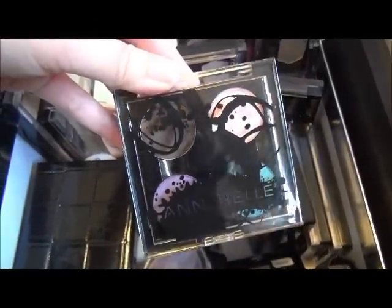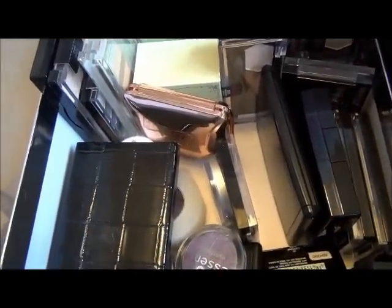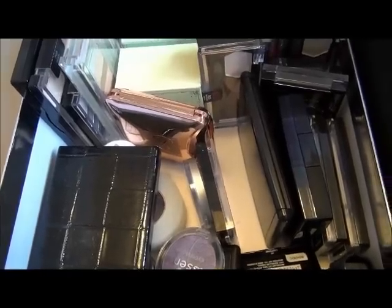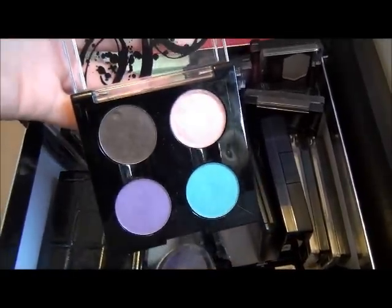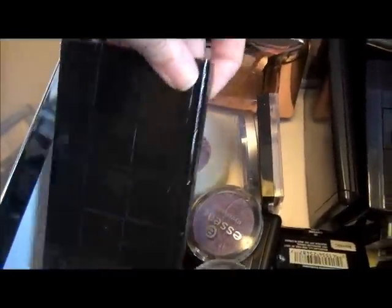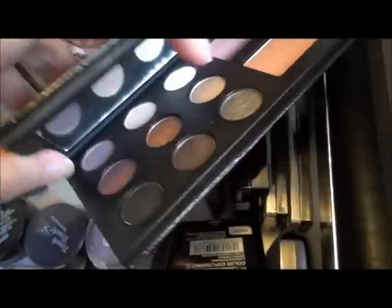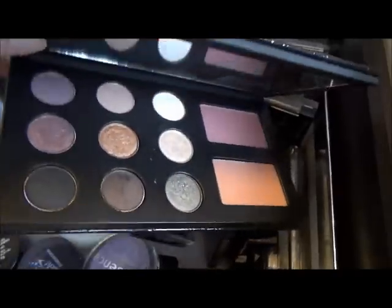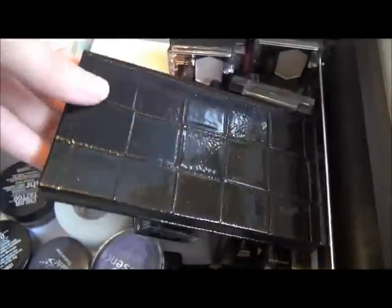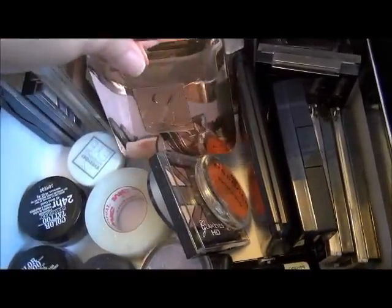Over here is Annabelle palette, fits MAC eyeshadows as well as Smashbox eyeshadows. So comes in very handy if you live in Canada. These palettes go on sale for about $2.99 each, so very inexpensively. And again, fits Annabelle, MAC, and Smashbox. This is a deluxe travel size clutch, makeup clutch with a couple of colors from Lancome right here. And way out in the back is something from Estee Lauder.